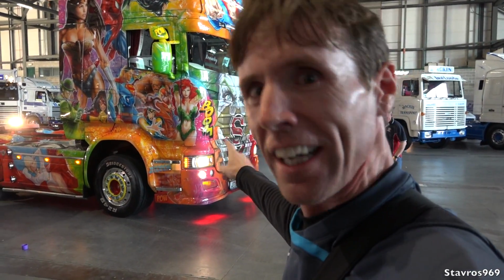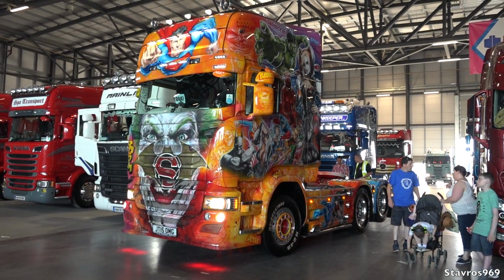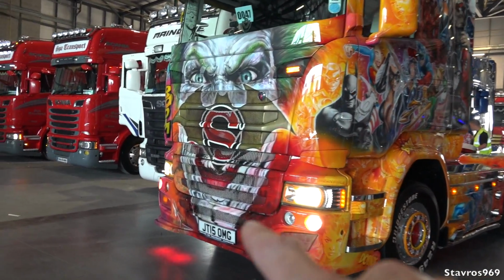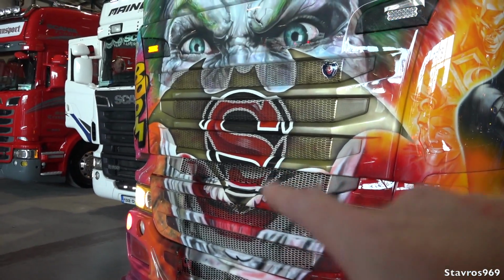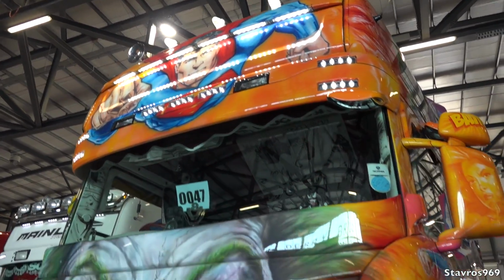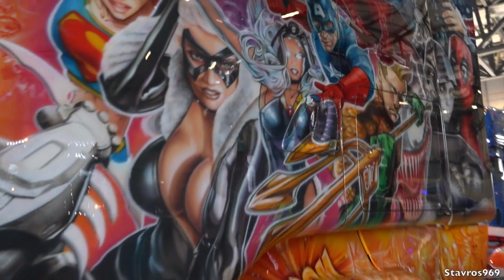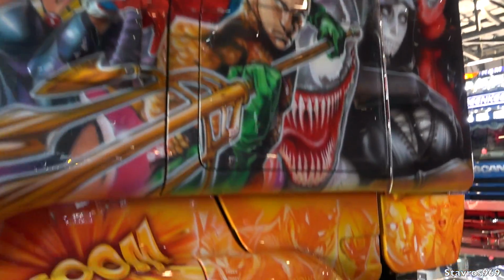This has won Full of the Pipe 2018. This superheroes truck. Let's have a look. Just look at the work gone into this truck, boys. Unbelievable. So we have the Joker here, painted all around the front of the Scania, and the big superhero Superman theme. And up on top as well, Superman and Batman. Oh man, this is just an incredible truck.